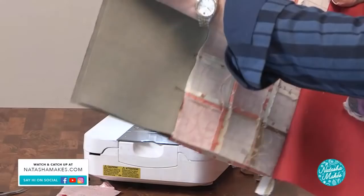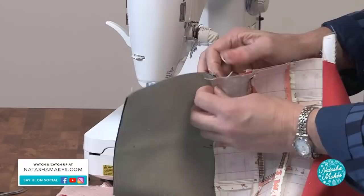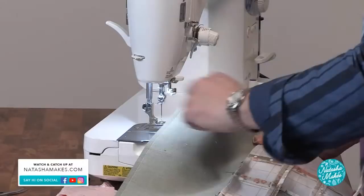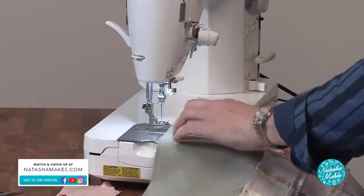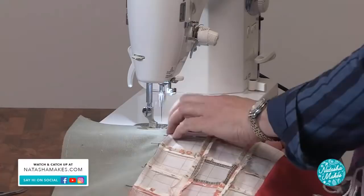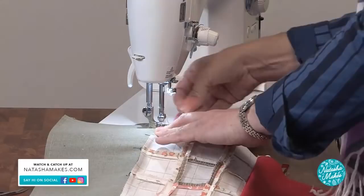Just bear in mind that here it's going to look really nice if you do just match those sides. And if you want to clip that to make sure that that's going to happen, then you do that. But then away you go. If you want to use a walking foot on this as well, then you can. And again, this is all going to be determined by your machine.